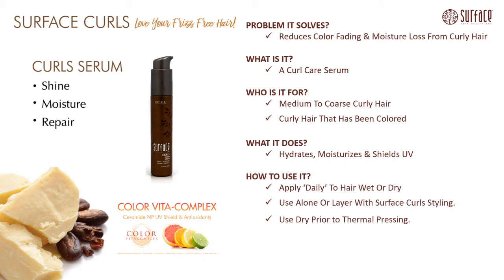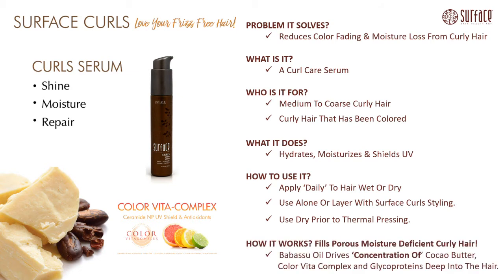How to use it? Apply daily to hair wet or dry. Use alone or layer with surface curl styling. Use dry prior to thermal pressing. How does it work? It fills porous, moisture-deficient curly hair. The Babassu oil drives a concentration of cocoa butter, color beta complex, and glycoproteins deep into the hair. On in-between days of shampoo, when those ends become thirsty again, it's so important to apply the Curl Serum so that there is no color fadeage or moisture fadeage during the day.